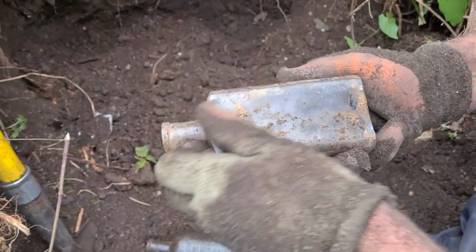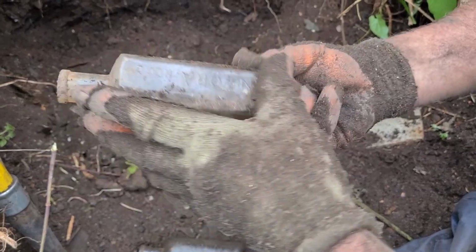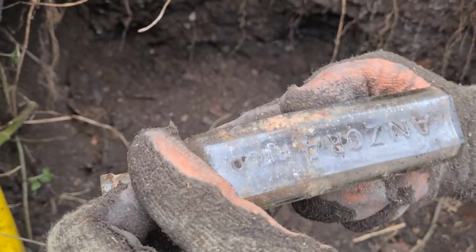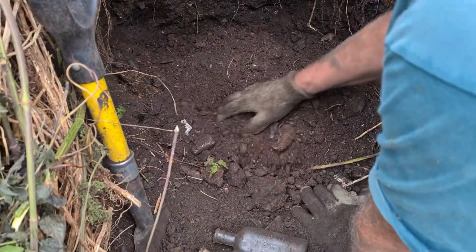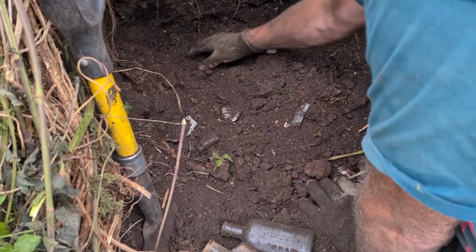That's plain by the look of it. It did have a label. Had a label on it. Nice shape. Yeah, chunky. Oh, hang on. And Zora registered. Oh, same on the other side. Oh, Zora, yeah. Oh, cool. Okay, and there was another one here somewhere. I don't know where that's gone. Sure, I saw one more come out.